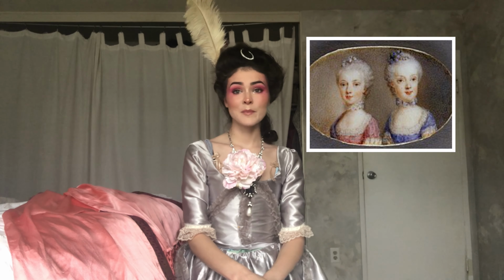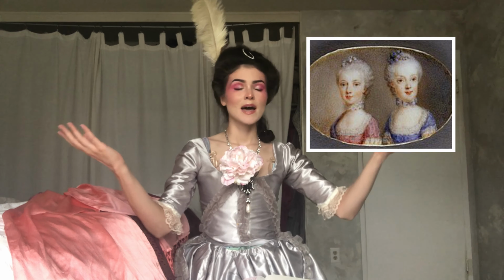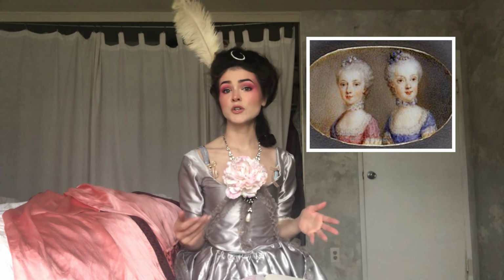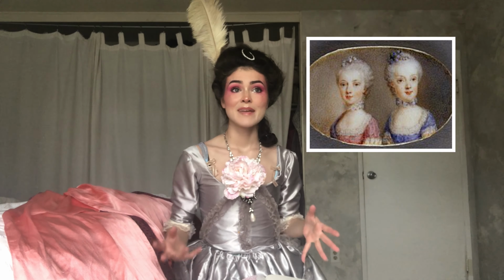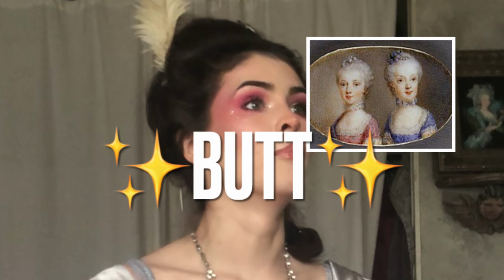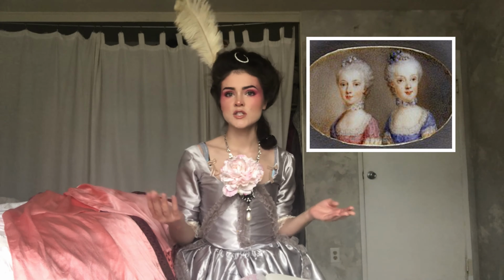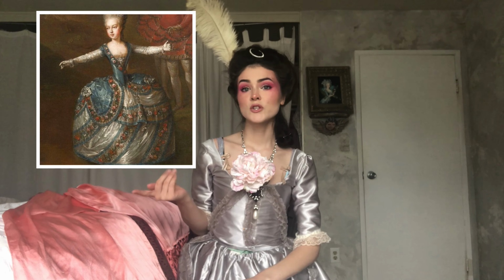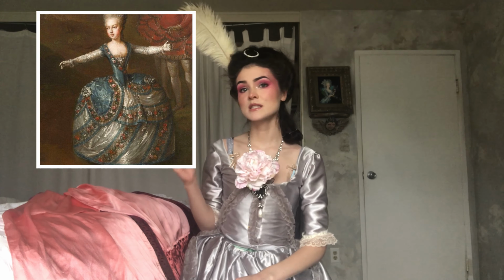You can't see that much of the dress from this portrait. You can just tell it's pink. I'm sure it was cute, I'm sure it was silk and extravagant because she was the Archduchess of Austria, but I can't see that much. I'm gonna give it a 3. Sorry, little Maria Antonia.